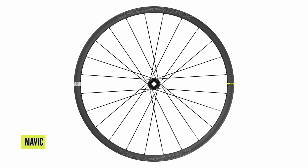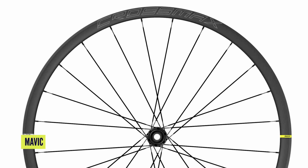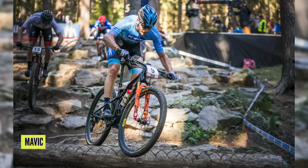And there's 3 main models. So we're going to start with the big boy first, the SL Ultimate. Now, this is their no holds barred XC race wheel. It's very expensive and it's very light. Retail price is €1,850 for a pair, so it's going to be slightly less in pounds and US dollars. I've not got those prices at time of filming, unfortunately.